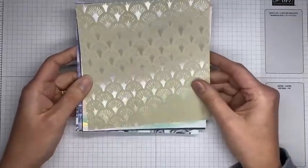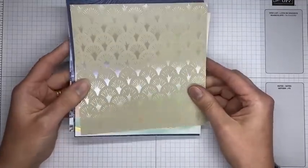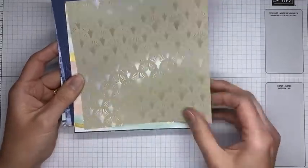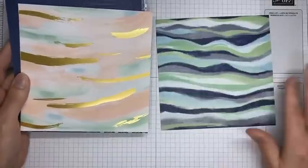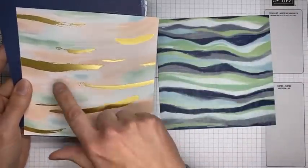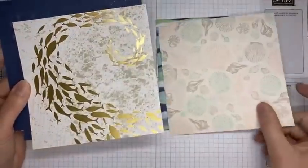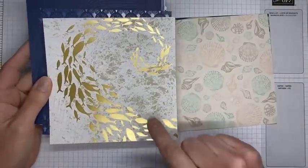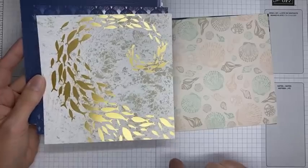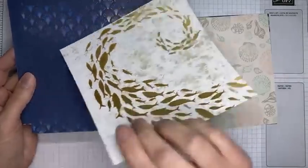And this is a specialty pack, so it's got a little shimmer in it. We've got a little seashell look to this one with the Sahara Sand in the background. This one's more of kind of an ocean look to it. Love the little gold trim in this one. Flipping it over, we've got some seashells here. This one's really cool with the little gold fish on it. Love that it looks like a little school of fish swimming around.